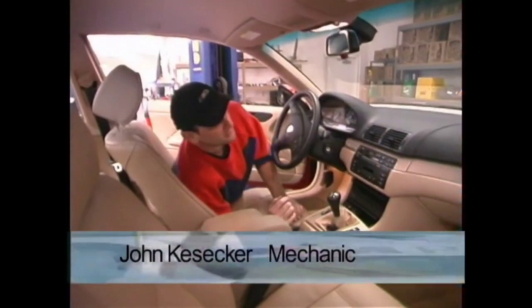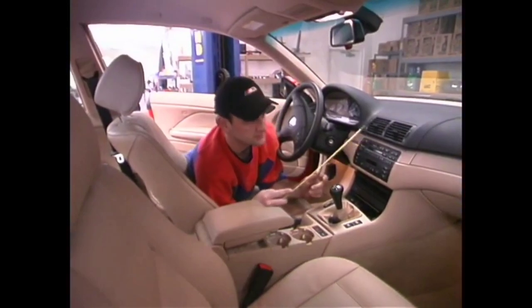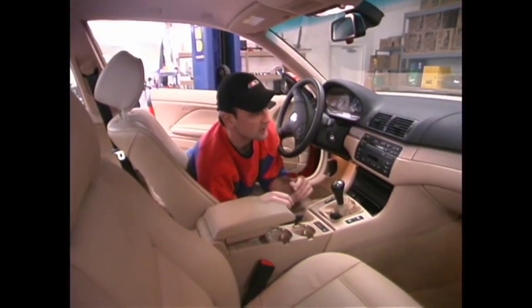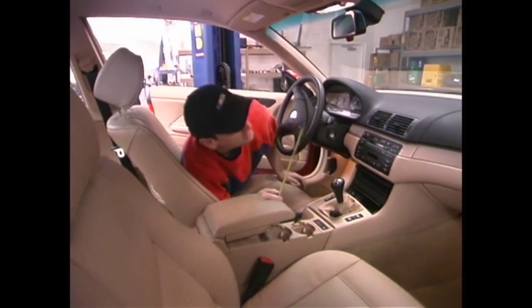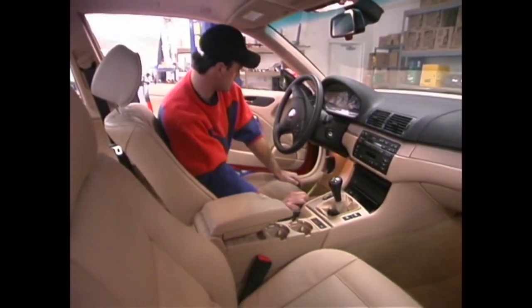I'm trying to install the dash into the race car, and of course we don't have a lot of the stuff in the race car, but I'm trying to get it in stock position. So I'm just taking some measurements off the window and off the floor, see if I can get it how close I am where I'm at now.